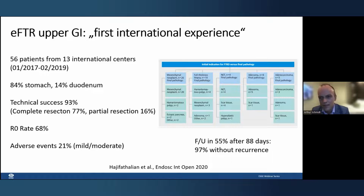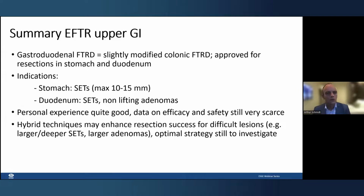This was a US study. So they collected data from 56 patients from 13 international centers. We also put our data from Freiburg in there. Various indications, 84% of lesions located in the stomach and 14% in the duodenum. Technical success was quite good, 93%. However, also in this case, I think the R0 resection rate is not optimal, 68%. So there is room for improvement. However, there were no severe adverse events, which is good news, I think. All right, so I would like to conclude and summarize.